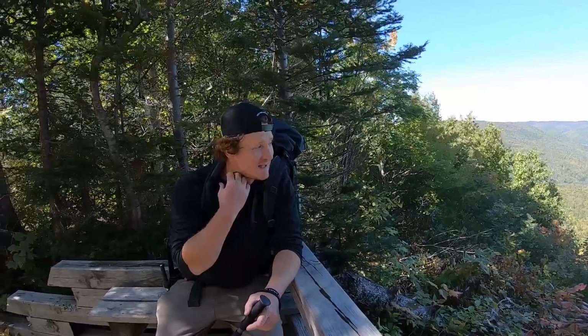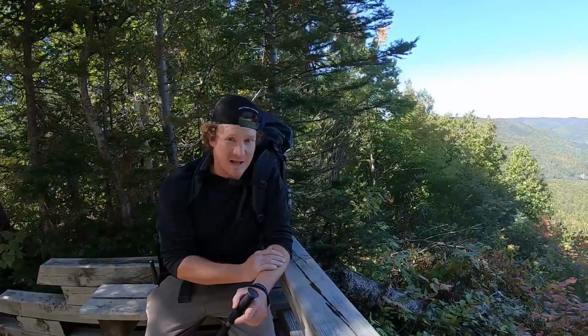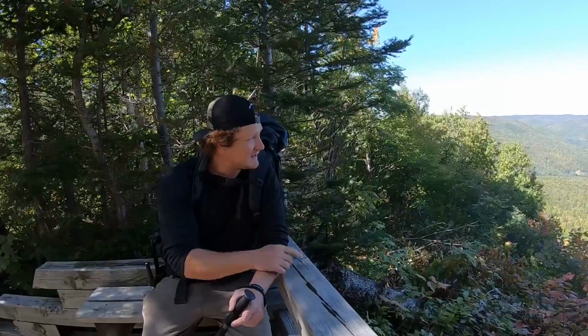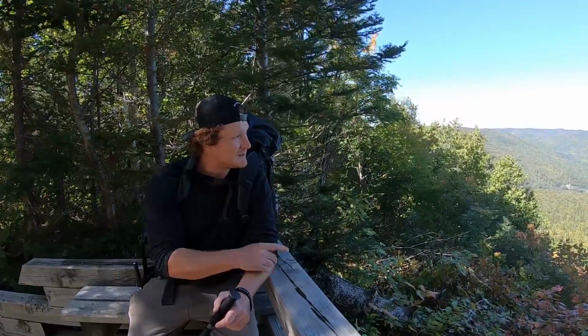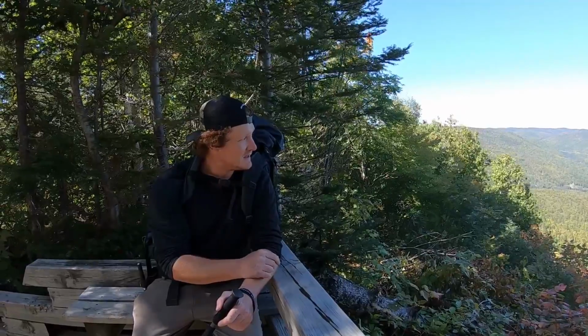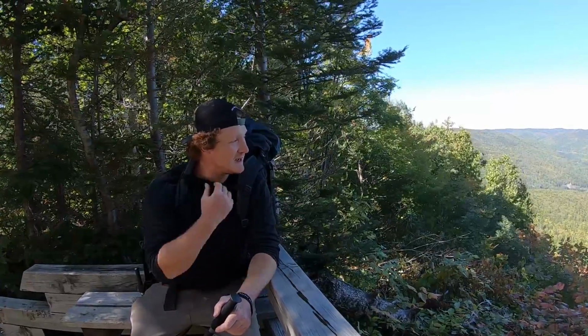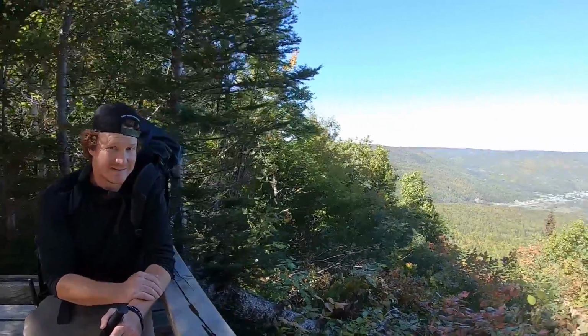At another little rest point here. We've managed to climb up even higher since the last one. And it's funny, like the towns, they're all just kind of along the highway. And this one almost follows a valley. So it'll probably be our last view of any development. But it's a pretty cool view.